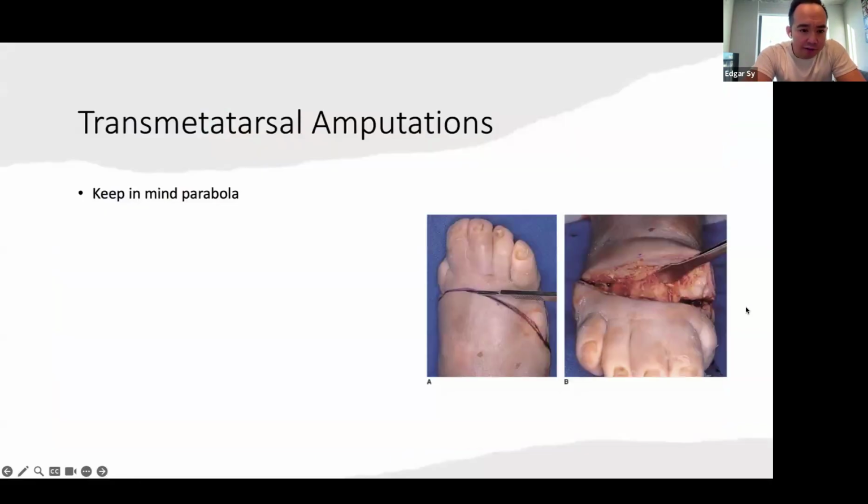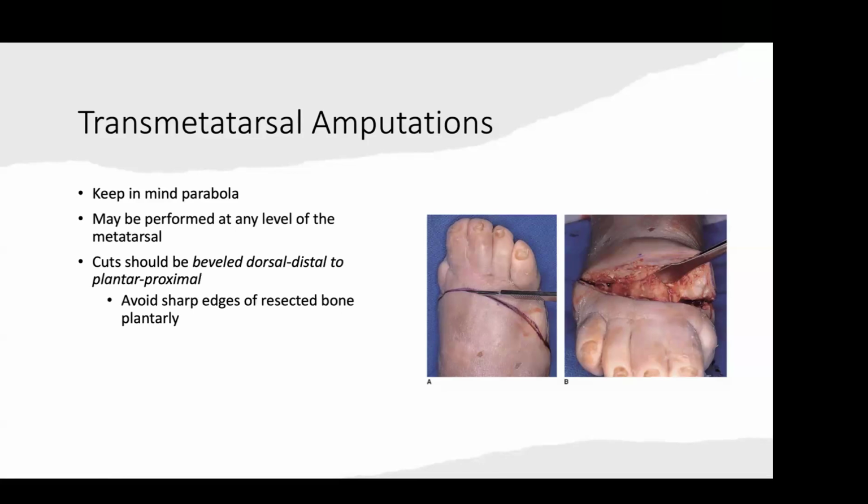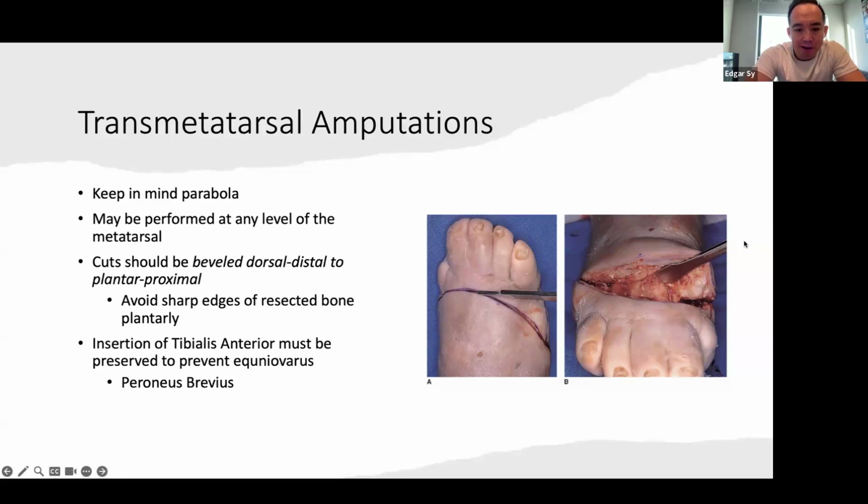Yes, you're cutting off half the foot essentially. It seems like an episode of the movie Saw. Keep in mind the parabola, right? It can be performed at any level of the metatarsal. So if you have a wound, that typically predicates how proximal you have to go. This is very important. You want to bevel it. Essentially, you want to go dorsal distal to plantar proximal. Because if you do it any other way, the bottom part of the foot will have a sharp edge. So if you go in that manner, it'll prevent that.